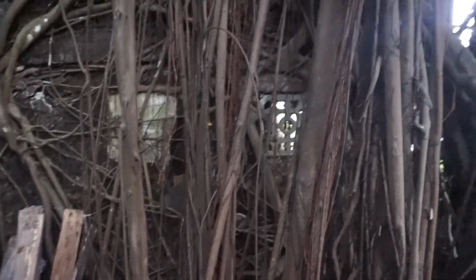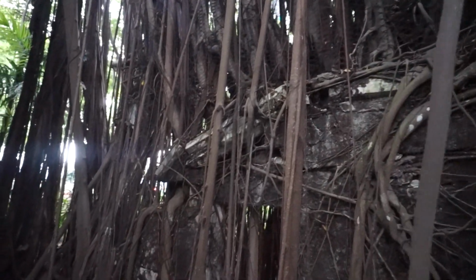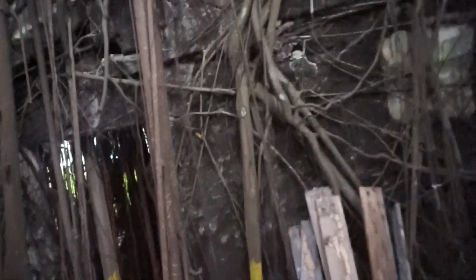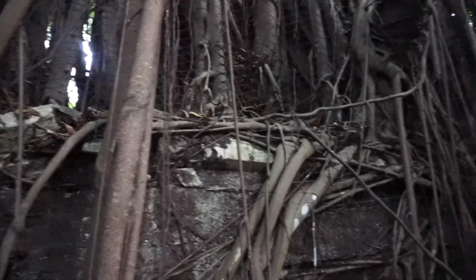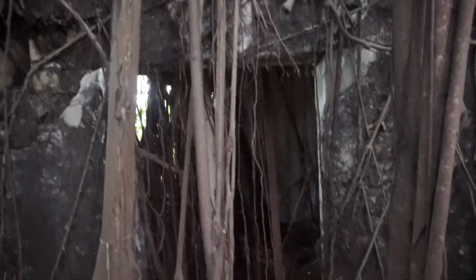And if you actually look inside here, you can see all the roots coming down here. It just gives it a very eerie feel, very supernatural feel. Most people wouldn't dare to come close to the structure itself, but for you guys, I'm going in to have a closer look. Look at that. You can see that some people did try to preserve this house minimally. They even put in some wood supports and some metal supports to support the wall itself. But as you can see, not much left of the wall. Okay, let's just go in and have a look.